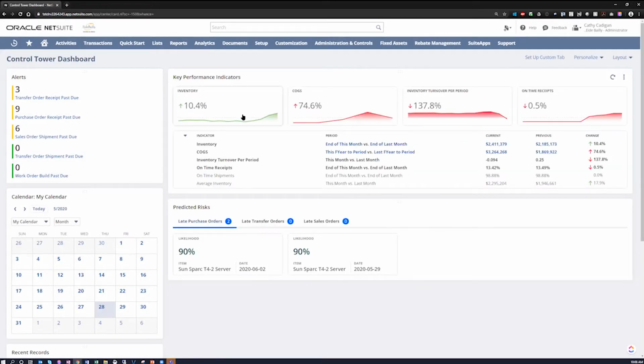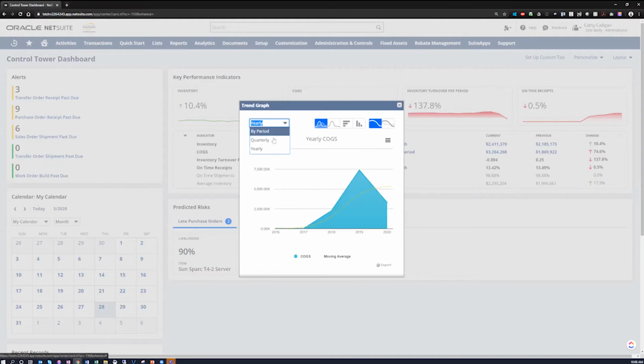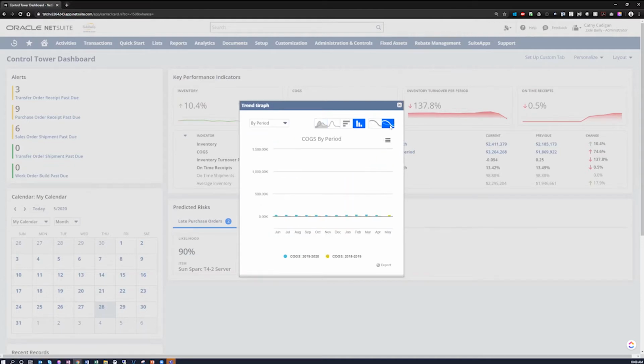Additionally, I can pop this data out into a trend graph to see how this specific KPI is trending over time. I can look at that on a yearly basis, a quarterly basis, by period, and even do period year-over-year comparisons from this view.